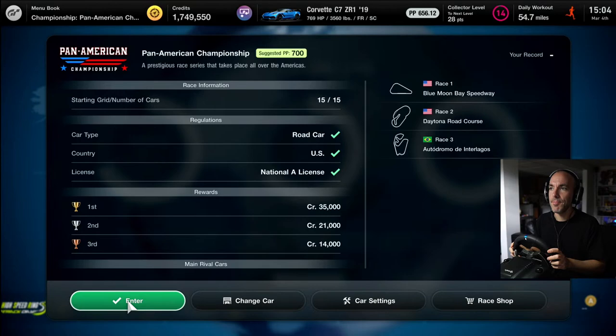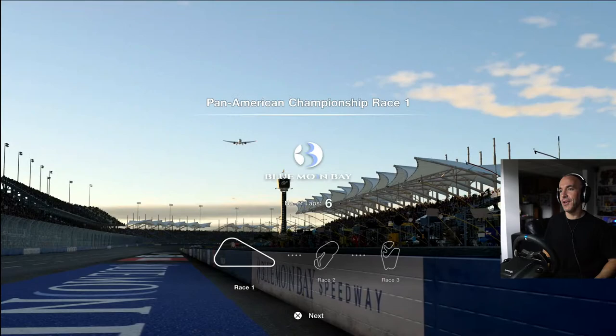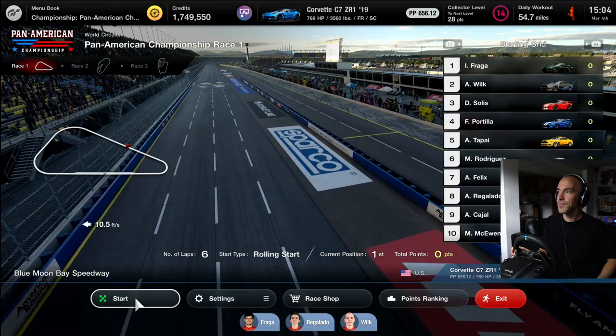Let's give it a run. Gotta do third place or better? 2 tracks that I've never run before. With no preparation whatsoever. 6 laps at Blue Moon Bay, which is just, it's like the Pocono Raceway. All right, I'm ready. Going against some heavy hitters here, but.